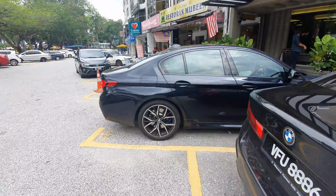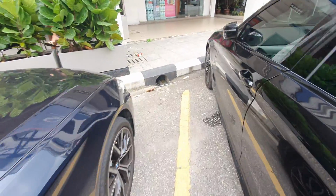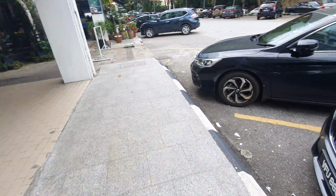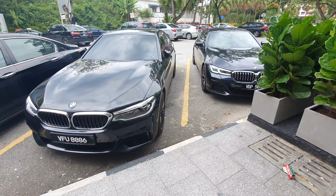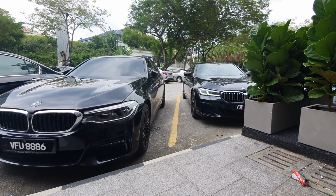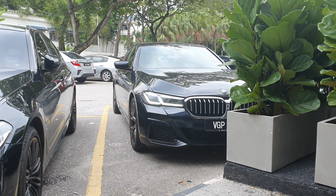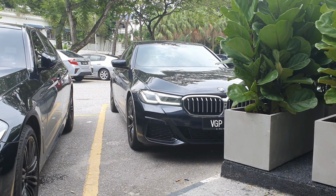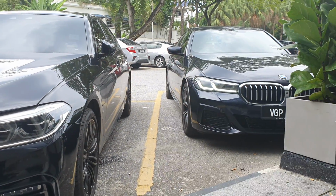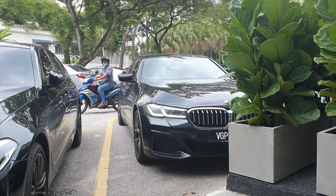On the front is, I think, where the biggest change is. If you look at the front here, what you'll notice is that the current LCI model has got more angular designs. The grille somewhat is the same size as the outgoing model, but it looks more, I guess, more defined because of the angular shapes.